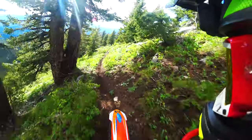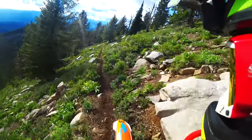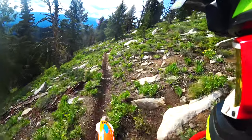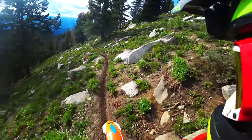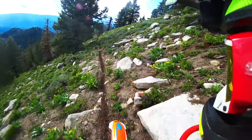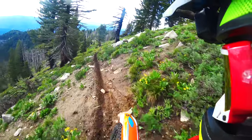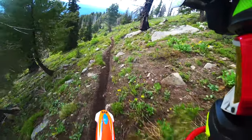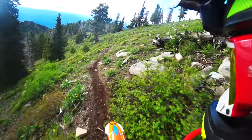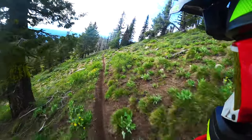This trail has a lot of really good flowy sections coming up. A lot of good rocky sections, good technical stuff. No shortage of granite, that's for sure. And lucky for us, a lot of it is embedded granite, so it makes it a lot easier to ride.